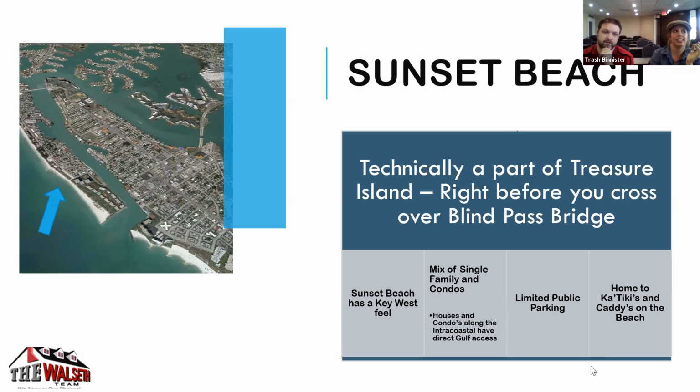Wrong mouse. Right here. No, that's the right one. Well, they can't see here. They have to see this one. Yes. So, yeah, there we go.